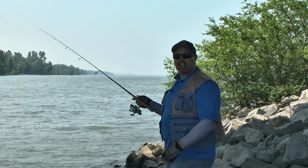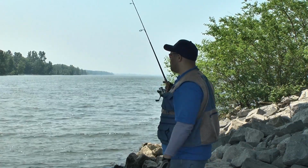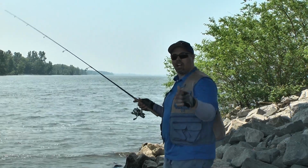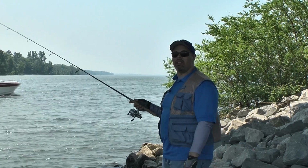On a day like today, you're gonna get plenty of chances on plenty of fish. There are fish all in this area. You got the right bait, fishing them the right way, you will catch them.